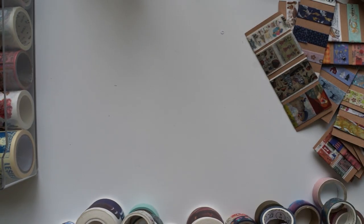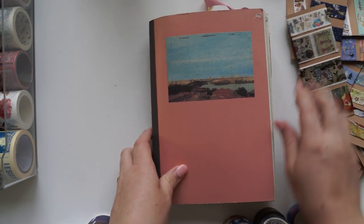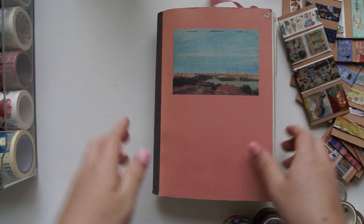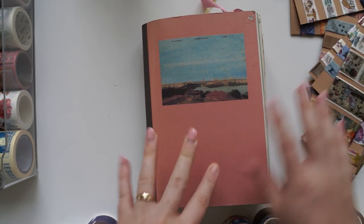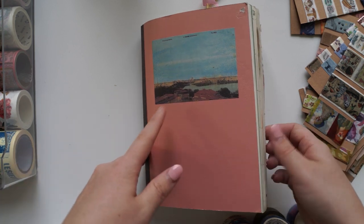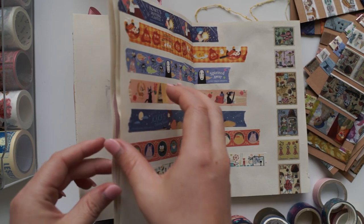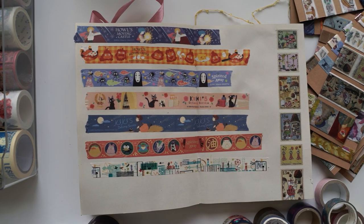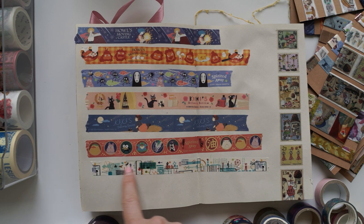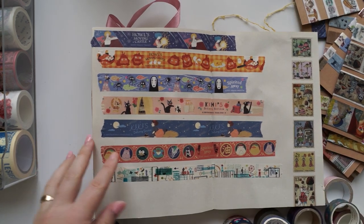Alrighty, next I've got my big journal, and let me just make some room. Yesterday, when I was making all of these samples for the giveaway, I put samples of my favorite washi tapes in here. So let me just check that this is the first page of washi tapes. Yeah, it is. So these are all my Studio Ghibli washi tapes, as well as this one down here I got from Japan, and this one I got from Japan as well. So let me see if I can do a close-up for you guys.